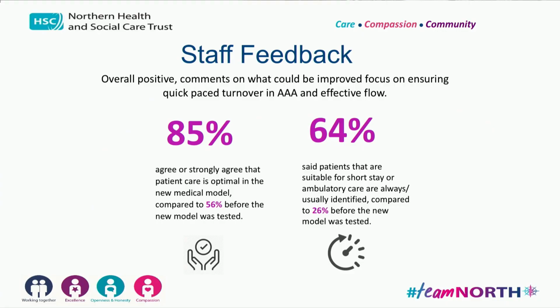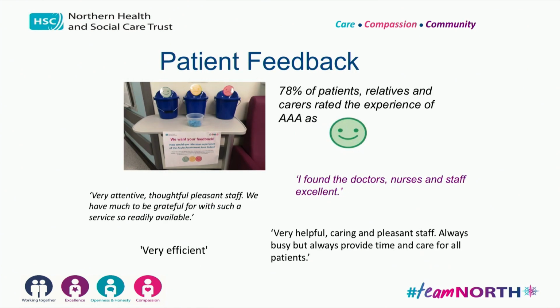It was so good to see ownership and change being embedded into practice, as we all know the challenges of change management. And this was confirmed with our patient feedback, highlighting their positive experience. And this gave us the confidence that we were providing high standards of patient-centred care in Antrim Area Hospital, and that we are doing the right thing.